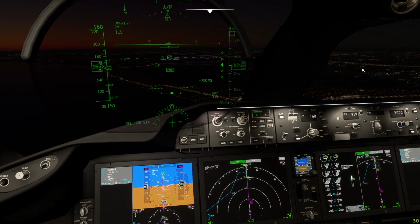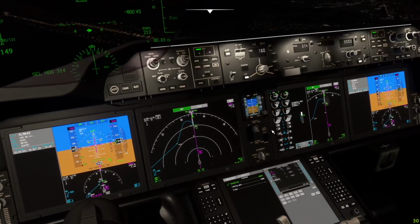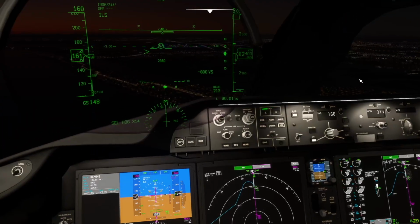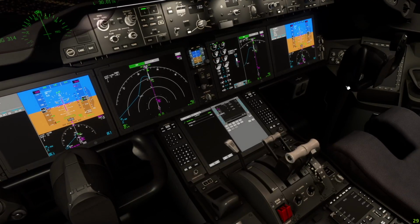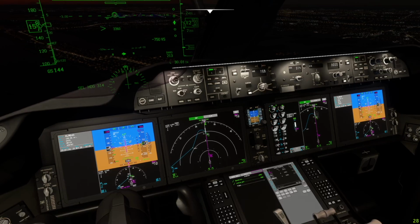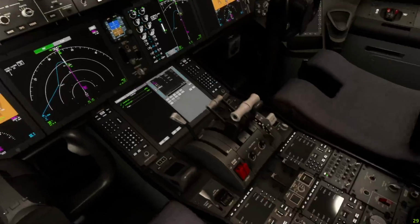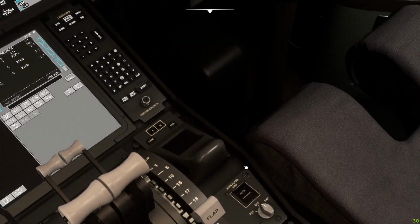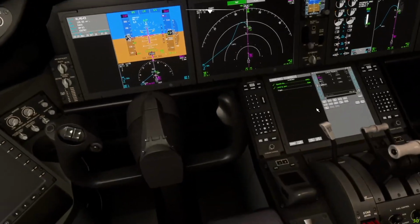$2,500 is checked. 7 miles to go. I think that's a good time to drop the gear. Like that. And now we also have these various different flap settings, which I never understood. Let's go flap 20. So if anyone can explain what's the sense in having like 15, 17, 18, I don't know. I would really appreciate a comment on this. I've been wondering about this for a long time.